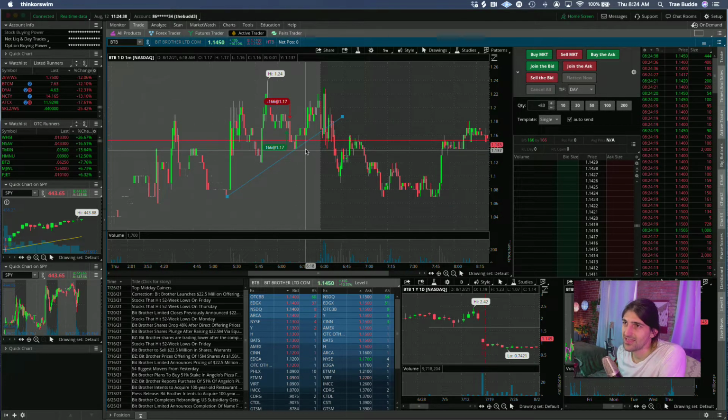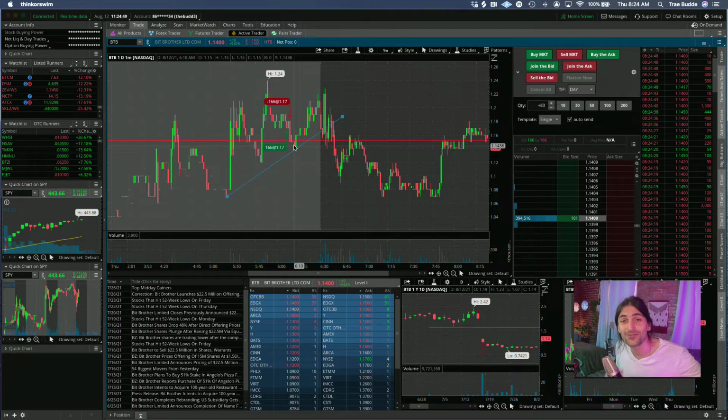And good thing, because I was risking 115. I would have gotten stopped out. It was like a $5 or $10 risk or something. So I'm like, I want to protect my green, right? I'm green on the day. I want to protect the green. So that was that. And then the other one was NAOV.